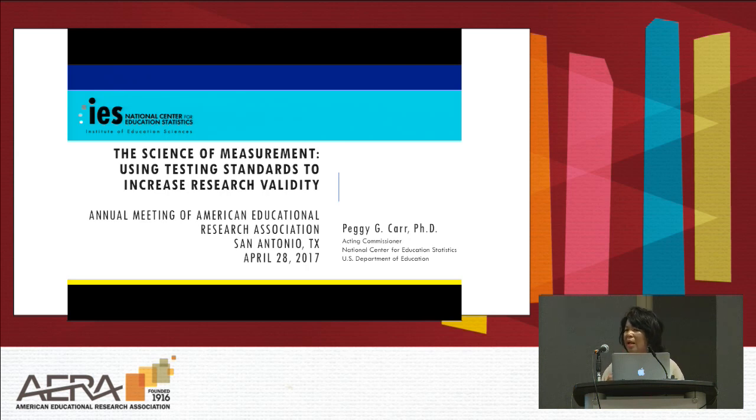So hats off to you, the authors of these standards, for putting fairness right up front and sticking it in our faces, so to speak, so that I can share with those in the community that we're paying attention to the importance of fairness and how it is part of every component of testing. It should be part of every component of testing and assessment.